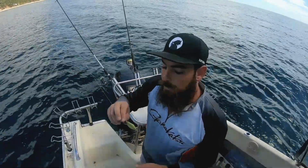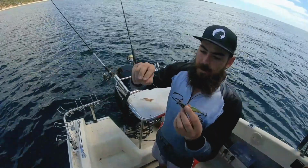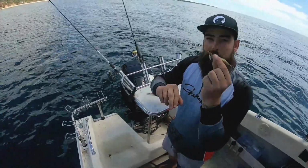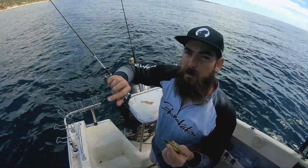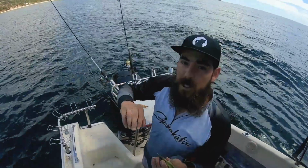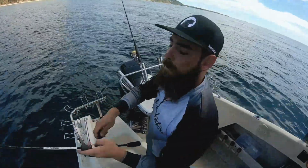Just wanted to take you through a couple of rigs, what to use when fishing with squid jigs. So the first one's very simple. Straight to the end of the leader. You want to run about a rod's length of leader. The pound depends on where you're fishing and how big the squid are. So that's your first one. Let's get that one out.